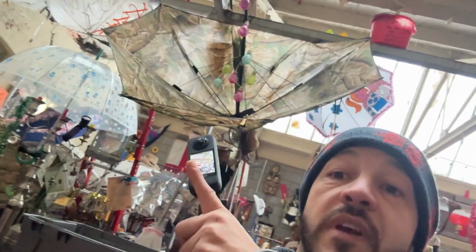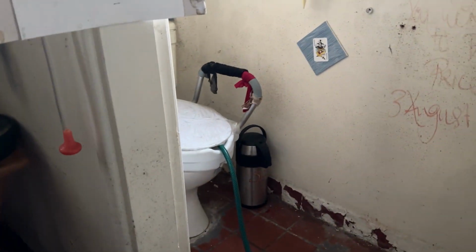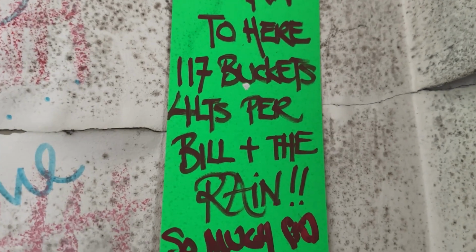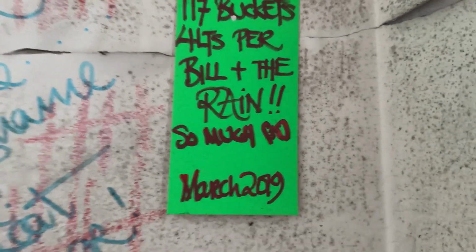It just goes on. Look at this, there's a series of umbrellas everywhere, hooked to a hose pipe, creating its own watering system. And the hoses sort of lead through here, down here, into the toilet. There's 26 steps from the fountain to here, 117 buckets, 4 litres per bill of rain. Enjoy.